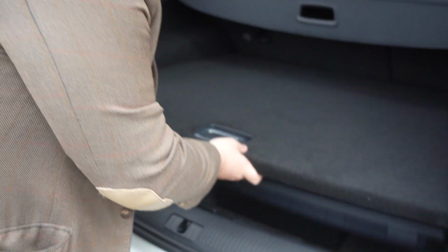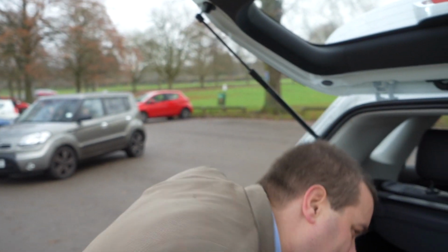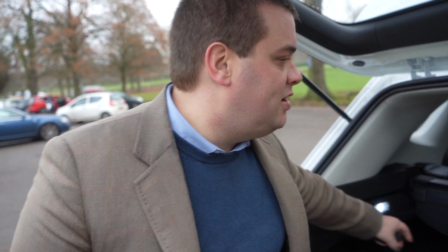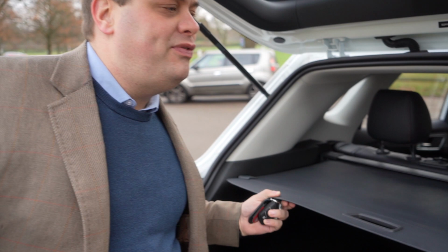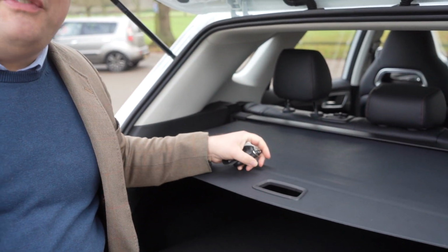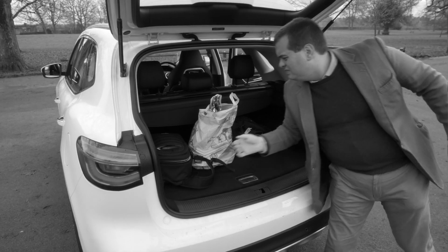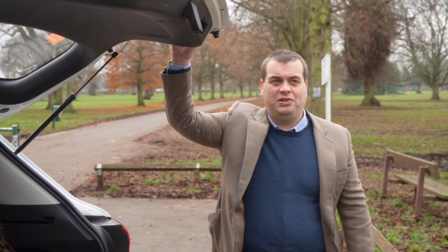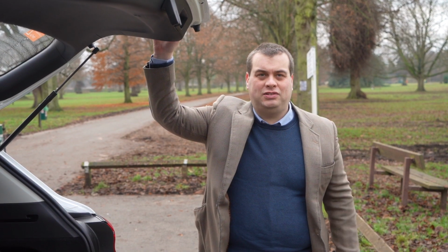One thing I noticed about the boot of the car though is I can't find a 12-volt socket in the boot anywhere. There is this nice LED light, and there's a retractable load blind here, but I think not having a 12-volt socket in the car at this particular price is a bit of an omission. Very easy to load, brilliant. That's enough about the boot on the MG HS. Let's now take a seat in the back and see how it compares with the ZS.